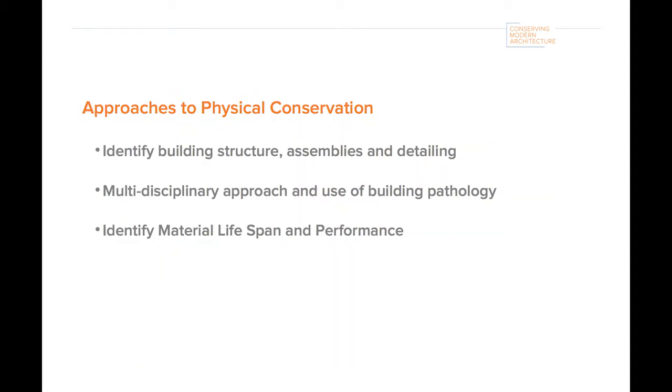Physical conservation of buildings often requires an investigative approach as well. This needs to occur to identify the building's structural and cladding systems, the integral materiality and methods of assembly, as well as potential mechanisms for deterioration. Given the variety of building systems and components utilized over the last century that did not have a proven record of performance, increased attention to building pathology and diagnostics is also essential if we are to identify and respond to inherent failure mechanisms that are part of the building assembly.